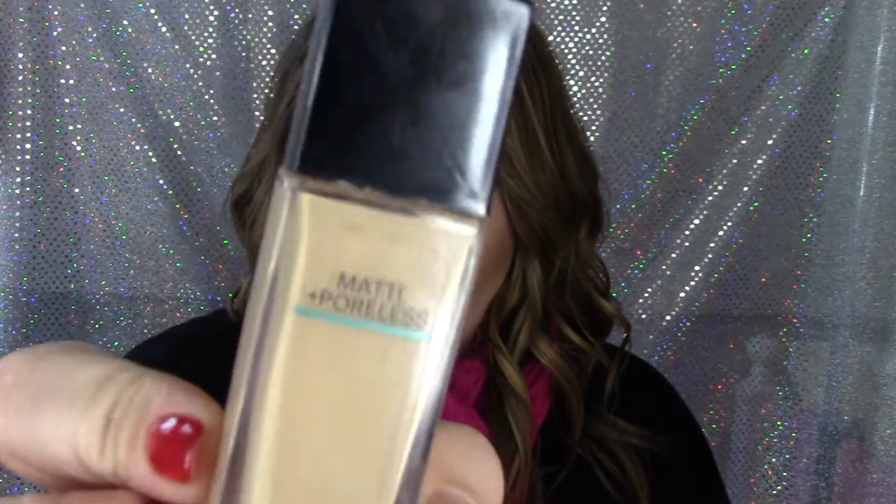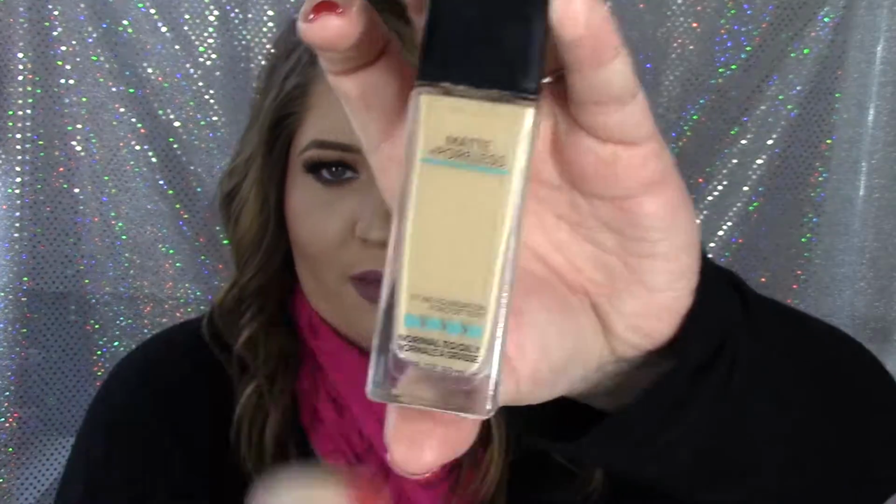Okay, another one I really found that I liked this year was the Maybelline FitMe Matte and Poreless Foundation. This is just a good standard foundation. This doesn't have very high coverage, but it really will build up to a nice full coverage. So I like to use this one when my skin is relatively clear and I don't need a ton of coverage. Just a really great everyday foundation. Not too dry, not too oily. Just a really good one.